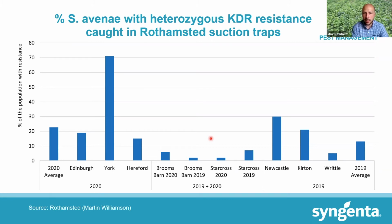However, in Sitobion avenae, the grain aphid, we know there is heterozygous resistance, and this is a KDR point mutation resistance, which in lab tests makes them 50% susceptible, but as we'll come on to, in the field at time of application, they are still susceptible to pyrethroids.